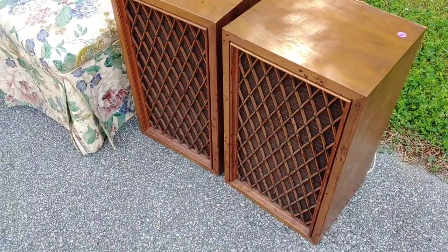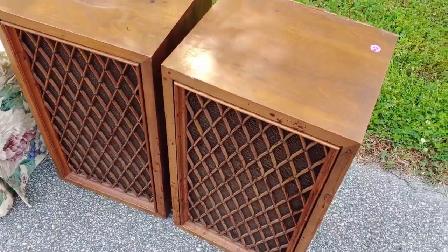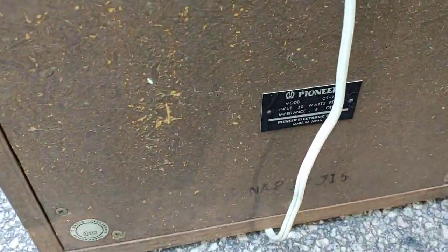Look at this great set of vintage speakers. Awesome. $8 for the set. They're Pioneers.